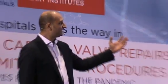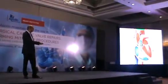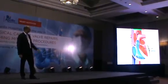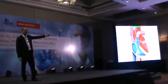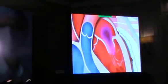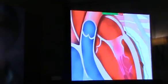Now, this is a nice animation that helps you understand. If you look at, I wish my pointer would work, but I'm going to make do. So if you look at that valve, that is the mitral valve. And the blood normally flows from above downward. But if something goes wrong and the support of the valve tears off like that, blood starts going backward.